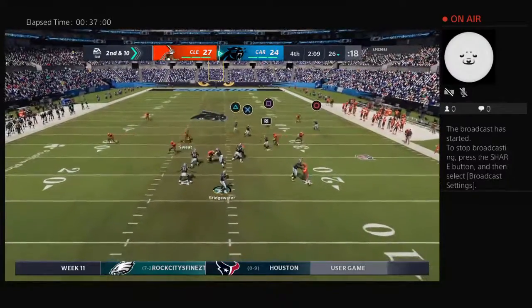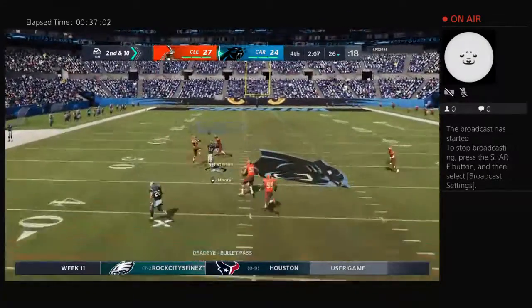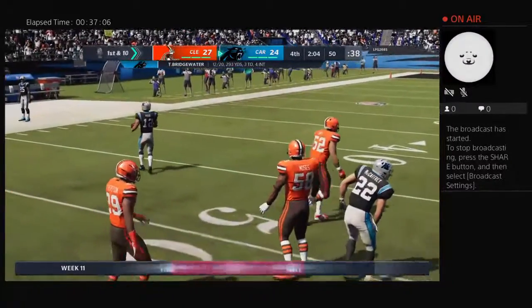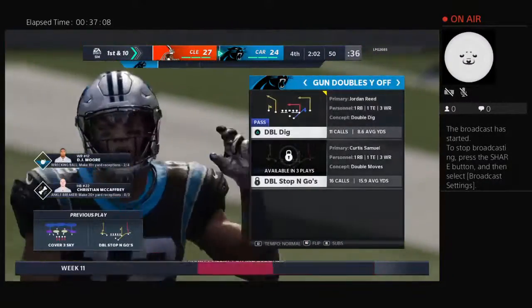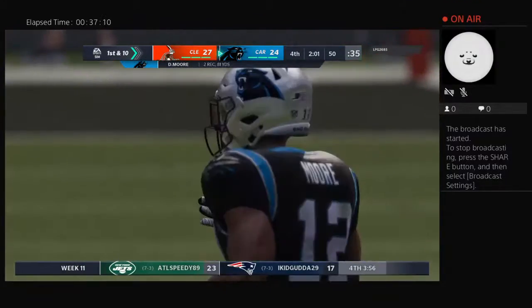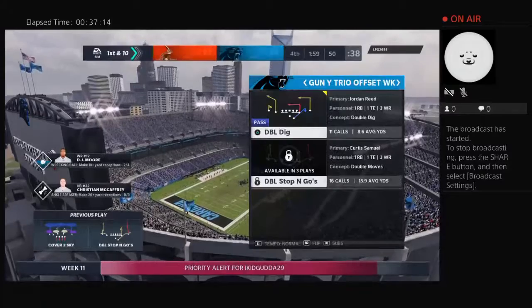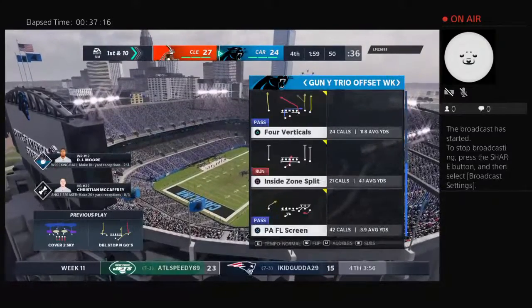A 2nd down throw for Bridgewater. He's got a man on the crossing route. That's Moore. And he's brought down after a very nice gain. That one covers 24 yards. It's a 1st down. Some good games going on in the early window. This might be the best of the bunch.